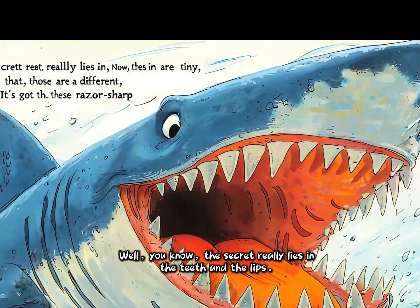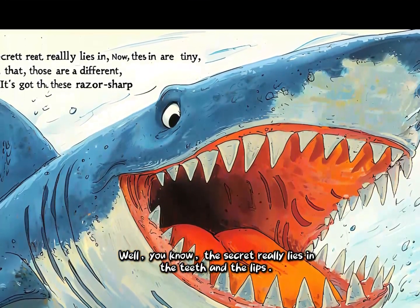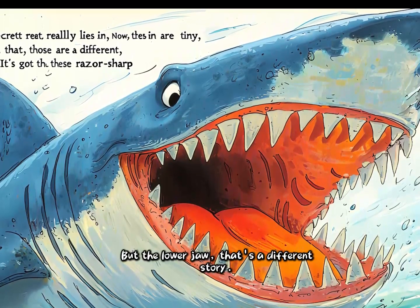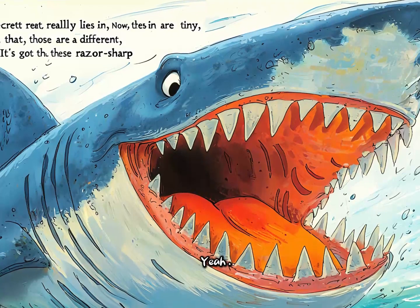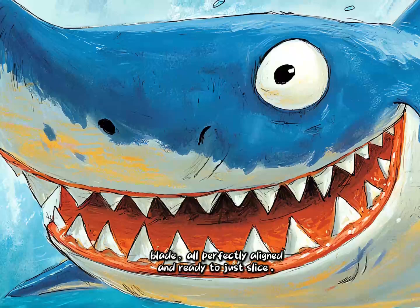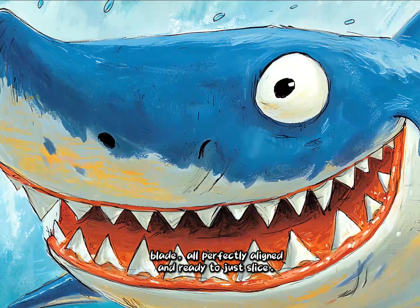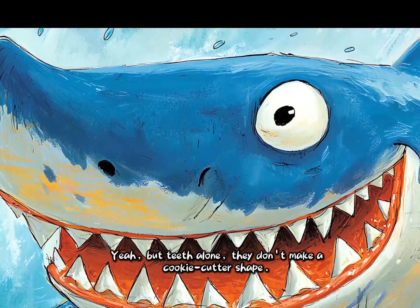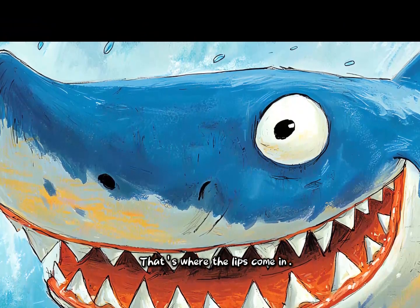Well, the secret really lies in the teeth and the lips. Now, the upper teeth, those are tiny, almost useless, really. But the lower jaw, that's a different story. It's got these razor-sharp teeth, almost like a saw blade, all perfectly aligned and ready to just slice. Intense. Yeah, but teeth alone don't make a cookie cutter shape. Right. That's where the lips come in.